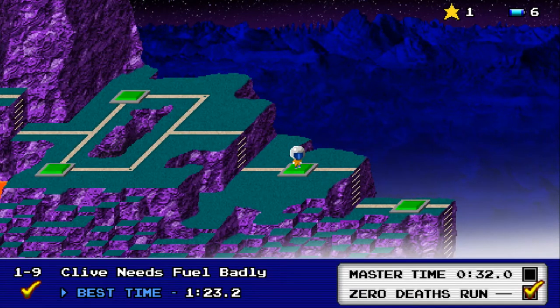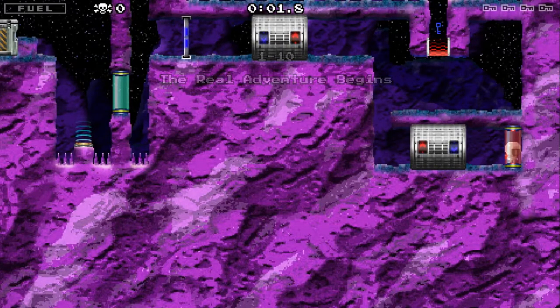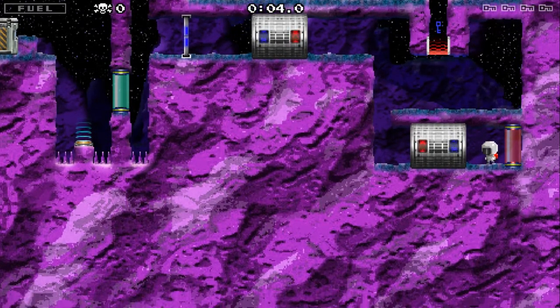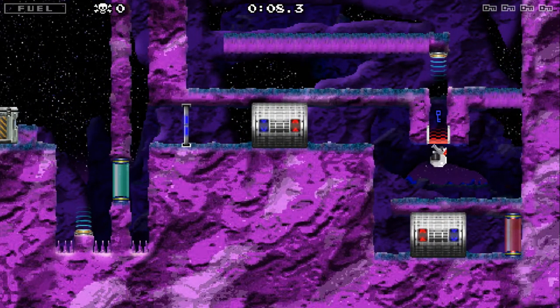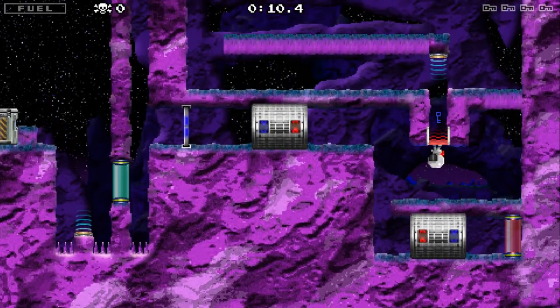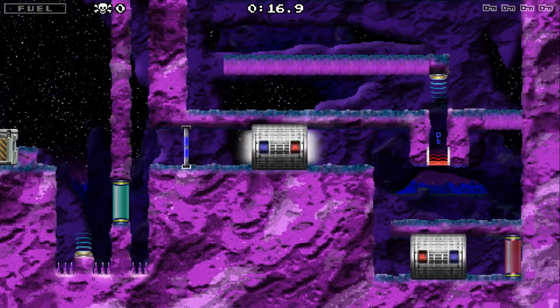Let's get into this. This is where they actually do start showing the real things this game has to offer. So right now we're upside down. This is a one-way door. It's red and pointing downward, so you can only go through it from the top. Don't have the key though.